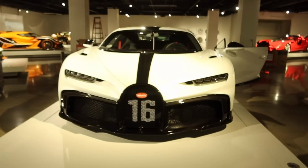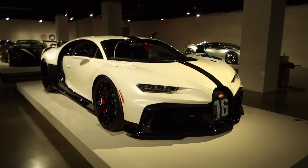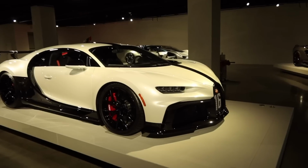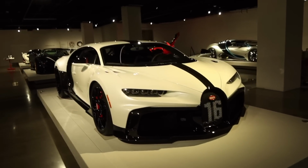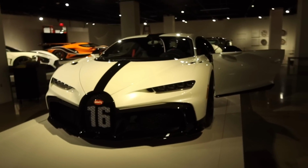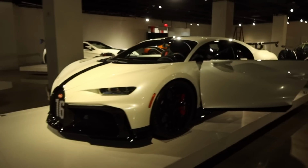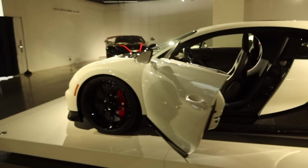The Chiron Pure Sport is of course based on the Chiron. It's got the 8-liter W16 quad turbo engine making 1,500 horsepower, but this one is more track oriented. It's down 110 pounds over the standard Chiron, has more downforce, and it has tighter gear ratios by 15%, leading to quicker acceleration down low.